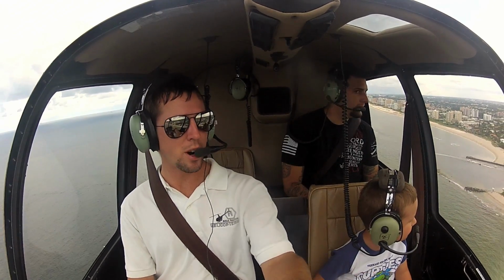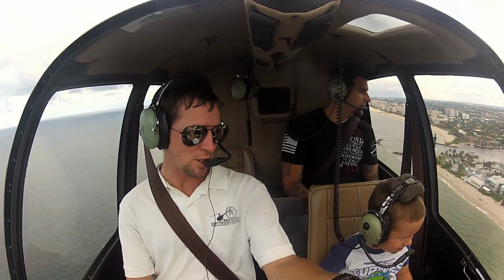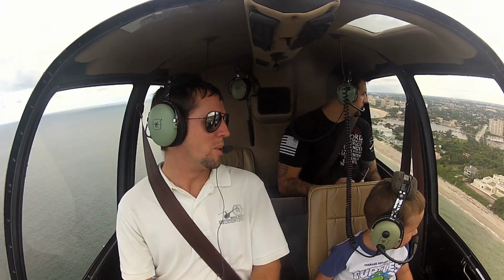This is the Hillsboro Mile, or Millionaire Mile as they call it. This house under construction on the left here, I've been told, is Adam Sandler's house. Yeah. He's building a whole bunch of water slides and pool things, I believe.